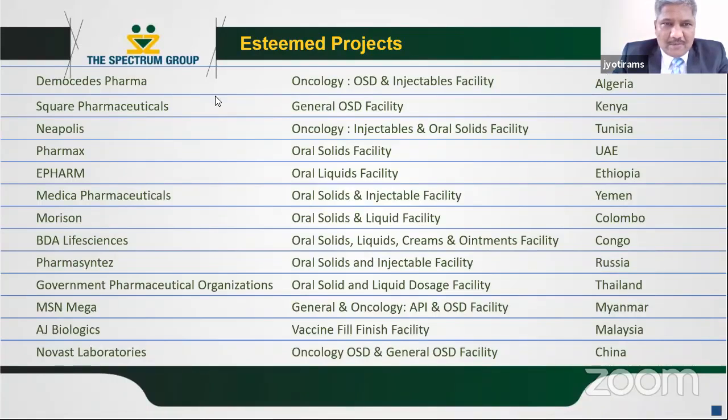Demoseed Pharma, we did it. That project is an oncology OSD and injectable facility at Algeria. Square Pharmaceutical, general OSD facility at Kenya. Neopolis, oncology injectable and OSD, oral solid dose facility at Tunisia. Pharmax, an oral solid dose facility at UAE. EFAM, oral liquid facility at Ethiopia. Medica Pharmaceuticals, oral solid and injectable facility at Yemen.